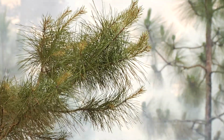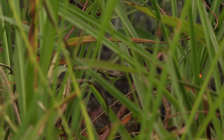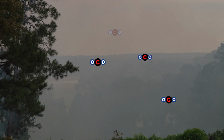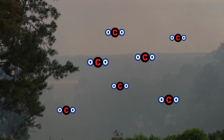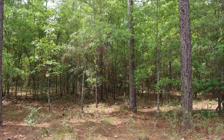During prescribed fires here, we are emitting carbon to the atmosphere. All that plant material that is burning is composed of carbon, mostly stored as carbohydrates in the plant's bodies. When it burns, much of it turns into carbon dioxide. So how is it that burning can be beneficial to the environment? To understand, Josh shows us part of the longleaf forest that hasn't been managed with fire.